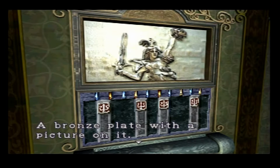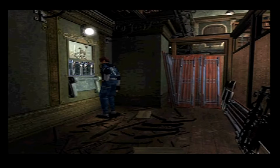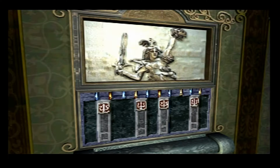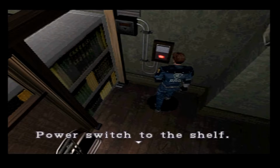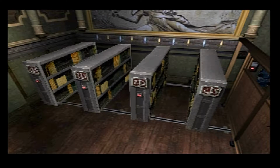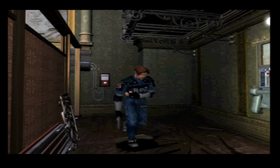A bronze plate with a picture on it. So blue, red, orange, blue, red, blue, blue, orange. Or something. I should probably take note of that, because I think that's the solution to the puzzle here. Power switch to the shelf. Will you push it? Sure. Okie doke. Okay, let's have a look at the shelf then.